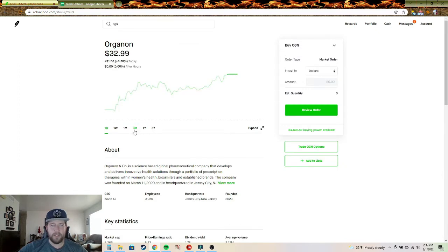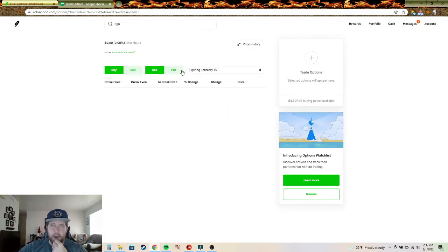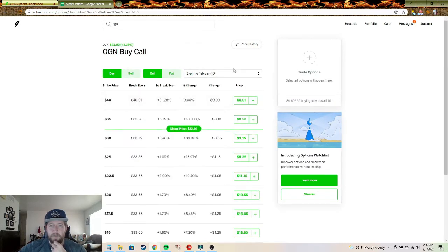First thing I want to do is see what the trend is. It looks like overall the trend is down, but it does look like it's starting to climb back up. But that's kind of been the market in general the last 2 days rather. So if we look at the options, first thing I want to look at is when's the closest expiration date. Typically, I don't love to go further than a week out, but it's worth looking at.